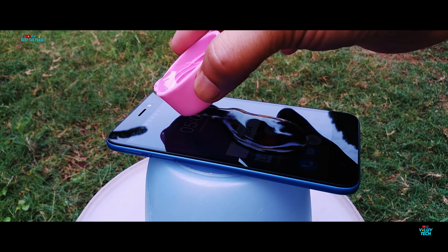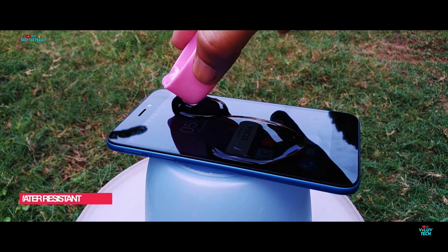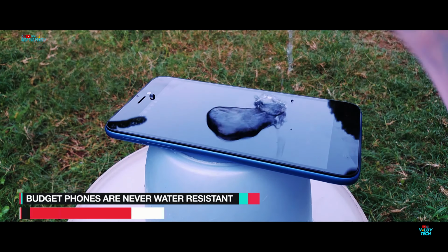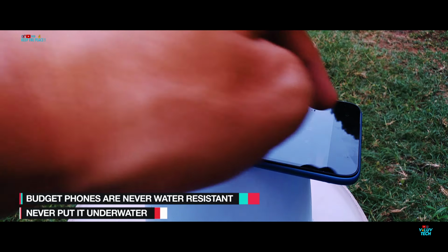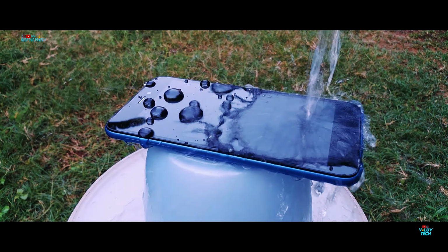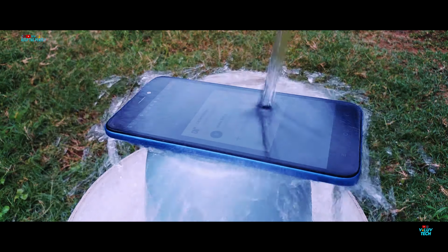Starting with the water test, let's check out the layer of oleophobic coating on this unnamed glass protection. This oleophobic layer, which is missing on every Realme device, helps in reducing fingerprint smudges and repels water in the form of droplets instead of sticking to the glass surface. So it's good to see this layer on an extreme budget device like the Redmi Go.